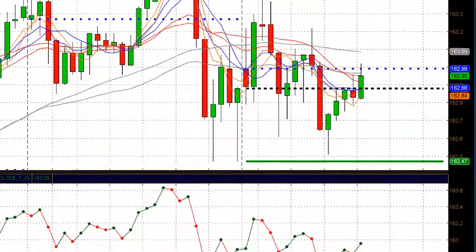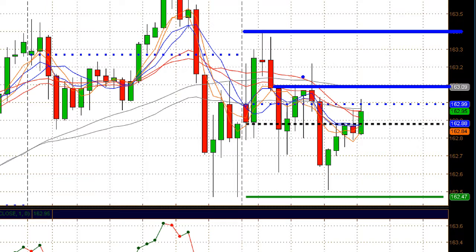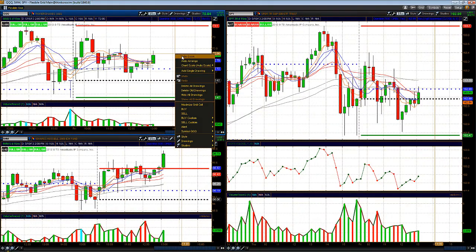But if the SPY could break above, I would say 163 and hold, we'll probably look for a move back up towards the highs. If we hold below 163, look for them to probably try to go short against that level and give us some action to the downside. Again, we are making lower highs and lower lows on the market today, so keep that in mind. A little downside action today.